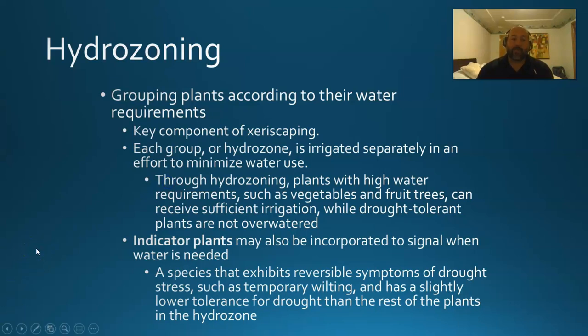Our next way that we're going to really try and make sure to conserve water is through hydrozoning. So we're going to group our plants that we plant in certain areas, or group our trees together, according to their water requirements. That way we could spend a lot of water in one place, but then a little water in another place. And it's kind of a smart idea. So each group or hydrozone is going to be irrigated separately. That's going to minimize our water use, allow us to conserve water, and give the plants exactly what they need. Kind of a great idea. If you've got fruit and veggie trees, they're going to need a lot of water. You get some drought-tolerant trees and plants in another place, so that's not going to need as much water.